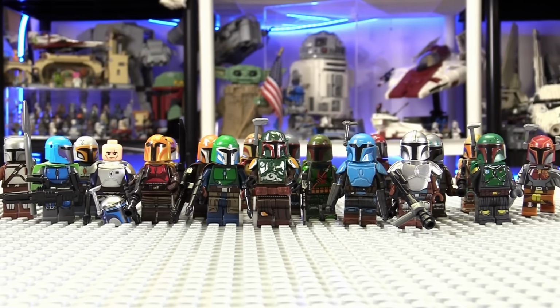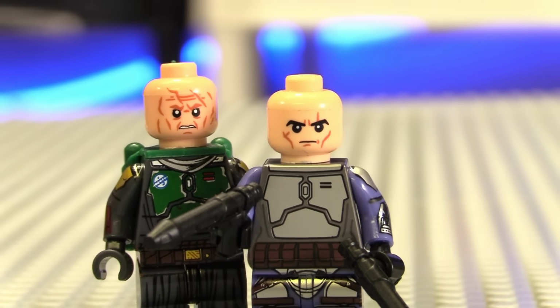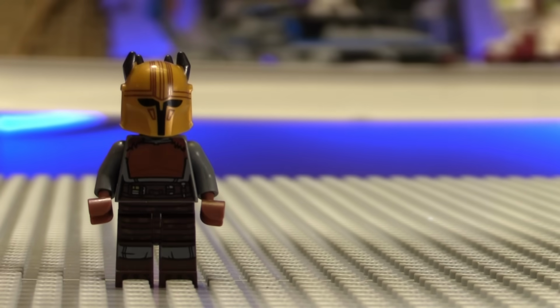Next up, I built a handful of Mandalorians, and these guys are a bit of a mixed bag. Now here's the Lego version of the armorer, which is already pretty bad.